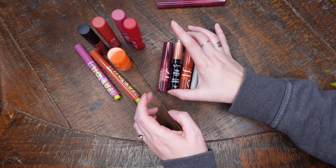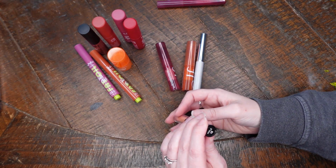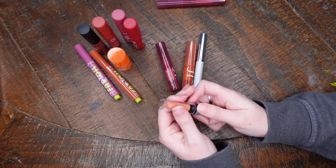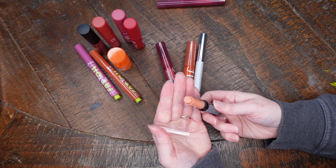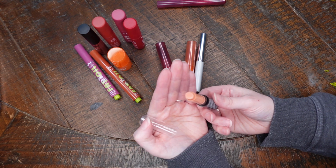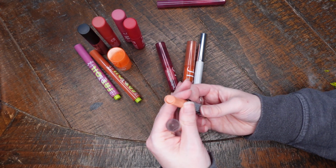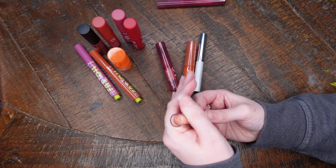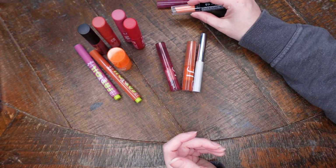Okay, then from NYX, I have this High Voltage lipstick in number 15. This one, I like this formula, but it washes me out because it's a bad color for me. And so I don't use it very often. And it was part of a decluttering series where if it wasn't used, it was being decluttered. So this one is going away.